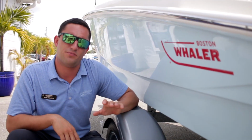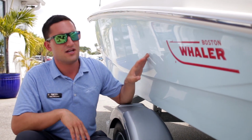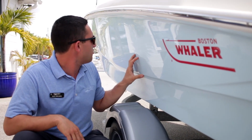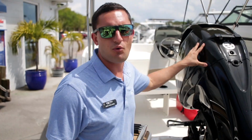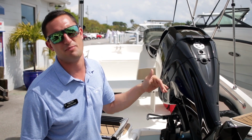You see them all over the place at almost every single MarineMax dealership. It's those white hull sides, red graphics. However, we switched it up a little bit this time with the light blue Boston Whaler gel coat. Really makes this boat pop, and it's something that you're not going to see every single day. Boat, motor, trailer package here. Mercury 40 horsepower 4-stroke, this boat sips fuel, go all day without having to fill up at the pump.